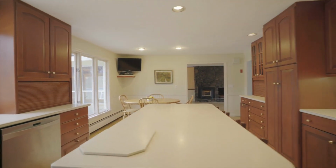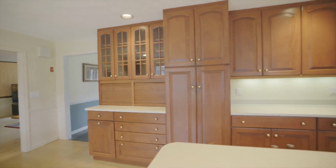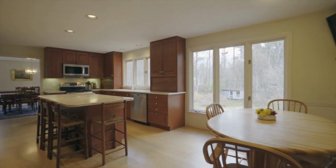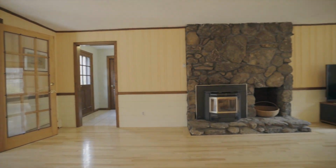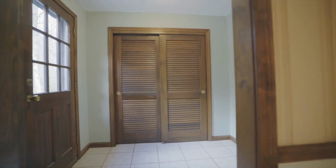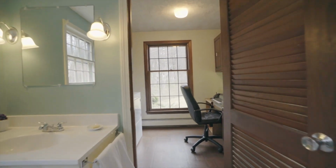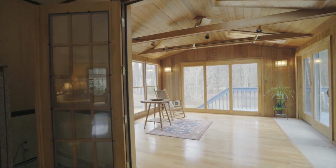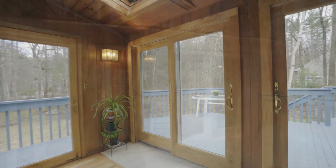Oversized, sunny kitchen next to the fireplace family room is perfect for comfortable everyday living. The first floor layout also features a sunroom, a sun-splashed living room and dining room with a picture window that beautifully frames up the backyard.